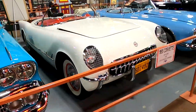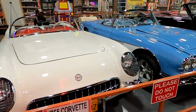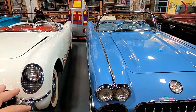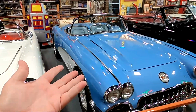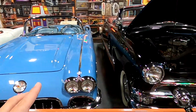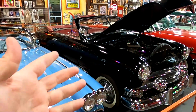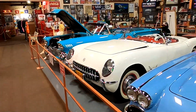There's a Corvette. Yeah, 55 Corvette right here. That's nice. Got a 59 Corvette. One of these is Monique's dream car, I'm pretty sure. I mean, it's a lot of people's dream car, but this is what Monique wanted when she was younger, I think. And a 51 Ford Custom. These are pretty cool too. These are beautiful cars. Check them out.